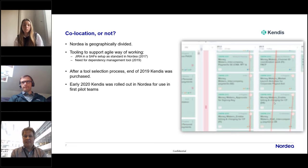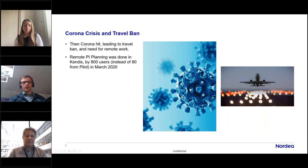And we onboarded Kendis in 19, and we really started rolling it out in early 2020 to be used in the first pilot teams. So we had a small support team that built up a test environment and production environment with Kendis connected to Jira. And we had, I think, three people doing the support for Kendis. We expected to have like 80 users during the first PI planning where we were starting with a small pilot. So that's a bit the history.